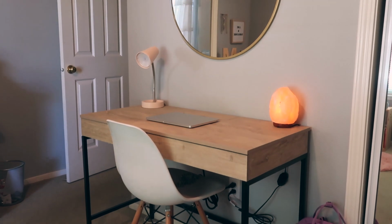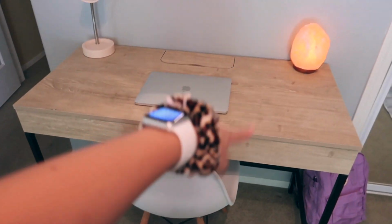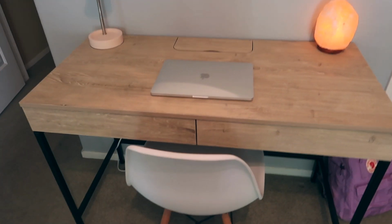Next, I have my new desk. I love this desk so much. I kept the same chair that I had before. This chair is from Hobby Lobby, and then the desk itself is from Target. I'm just so in love with this desk.